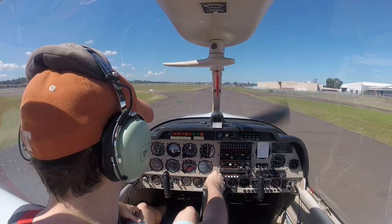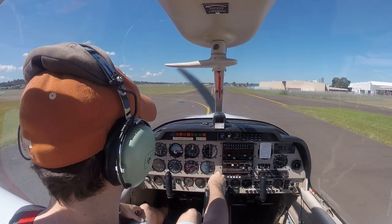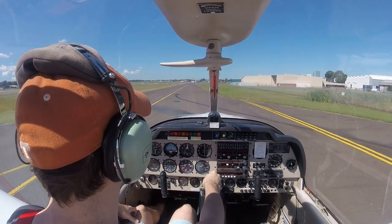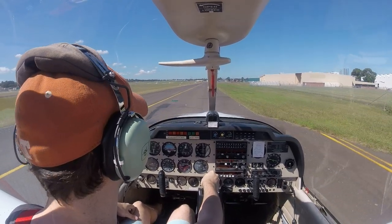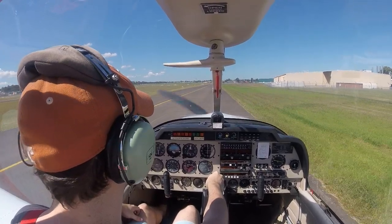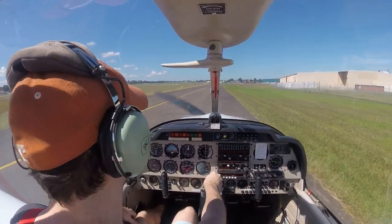Foxtrot Alpha India. Roger, whereabouts are you? Opposite Hawk, is that? Affirm, Foxtrot Alpha India next to the Westwind. Foxtrot Alpha India, Roger, taxi via Alpha 8, hold short runway right. Via Alpha 8, holding short to right, Foxtrot Alpha India.